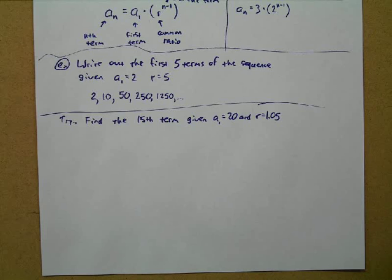All right, questions on any of that? All good? No questions? Okay, so again, using the formula, and you'll be given the formula, so that's nice, but you do need to know how to use it. You do need to know how to use it.